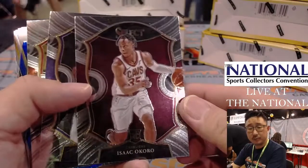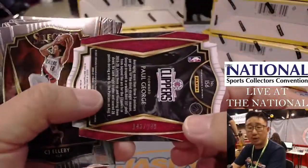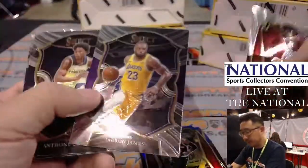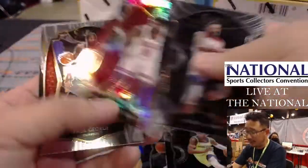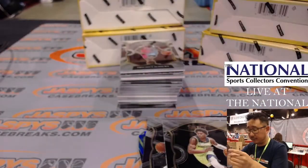All right, here we go. Leading off with Isaac Okoro. So a lot of basketball news happening, a lot of sports news happening. Paul George die cut to 249. There's LeBron James. The last year he's going to have this number. Oh, nice. And a Patrick Williams silver. So good starts here.